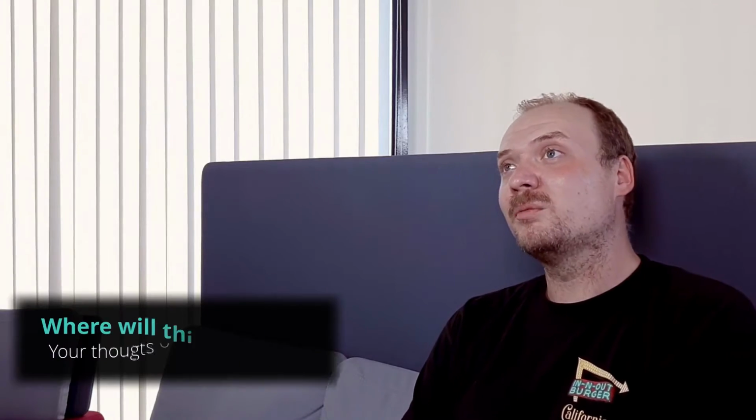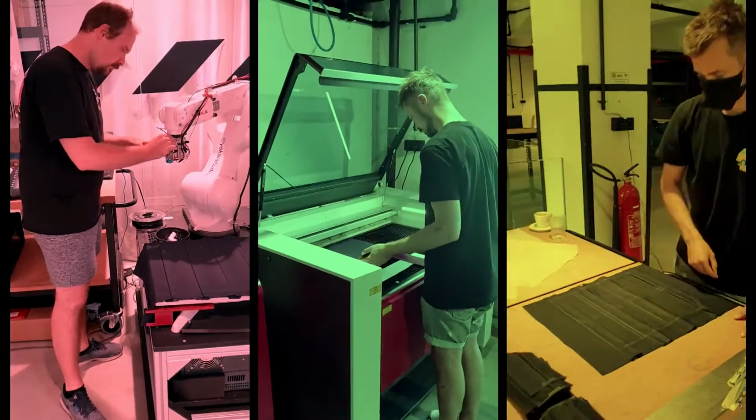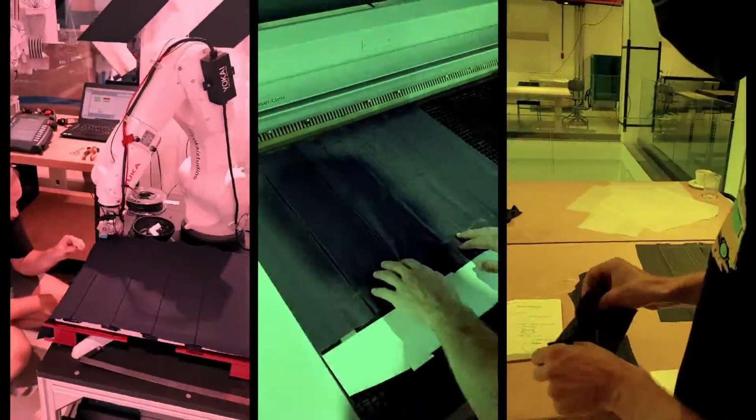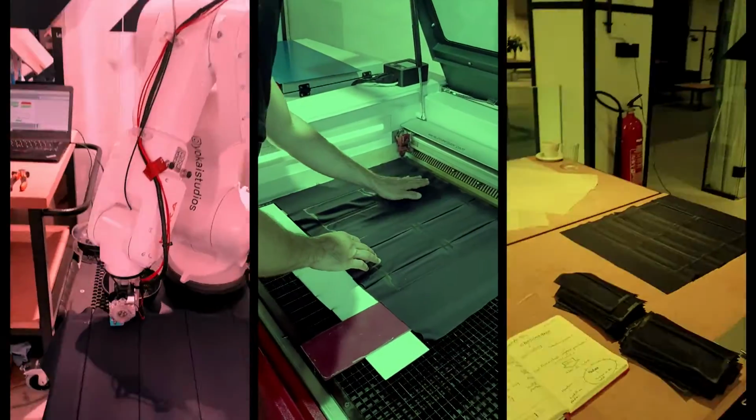I think our development will lead to a much more flexible way of production, and this is one of the very needed facets for the fashion production of the future as well, that we only produce garments when there really is a demand, and not produce masses upfront.